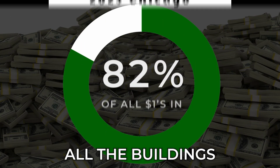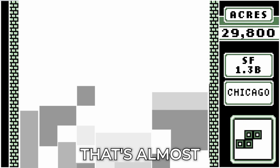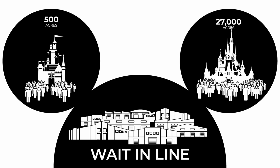If you Tetrised all the buildings in the market into one giant industrial Pangea, you'd cover an area of roughly 29,800 acres. That's almost 2,000 acres larger than Disney World and Disneyland combined. Probably almost as much fun, and you wouldn't even have to wait in line to visit.